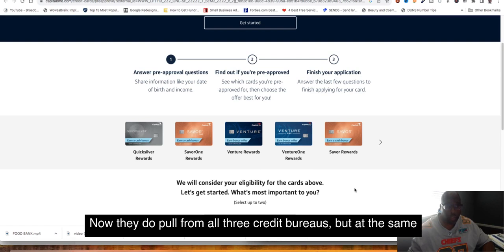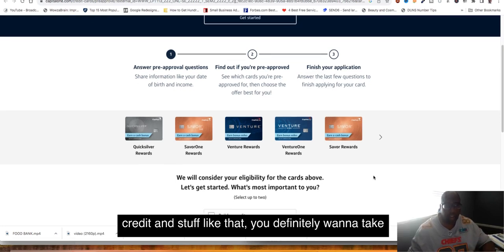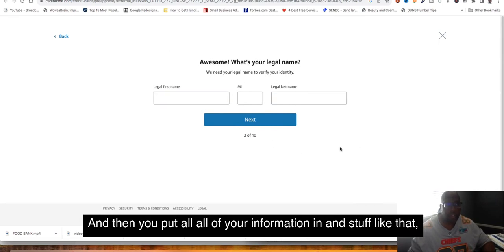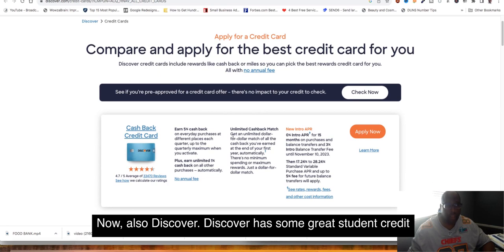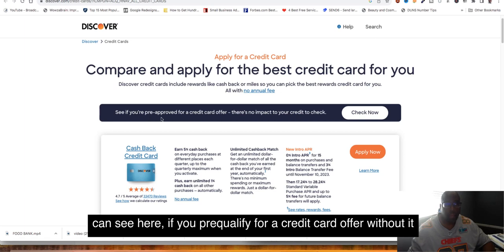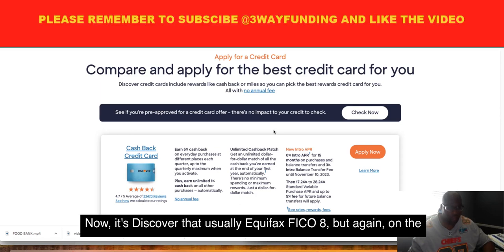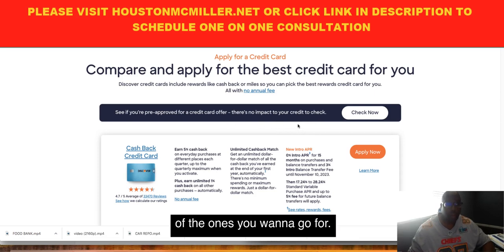Now, they do pull from all three credit bureaus, but at the same time, when you're building yourself up and rebuilding your credit, you definitely want to take a look at these cards. As a matter of fact, when they offer you that, like building credit, and you put all of your information in, you'll know exactly what you're pre-approved for. Now, also Discover. Discover has some great student credit cards as well that you can actually do with a pre-qualify. As you can see here, you can be pre-qualified for a credit card offer without it impacting your credit. So Discover is another one of those. Now with Discover, they usually use Equifax FICO 8, but again on the pre-qualification, so that you won't waste that inquiry, this is one of the ones you want to go for.